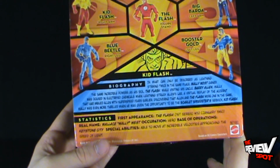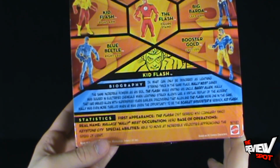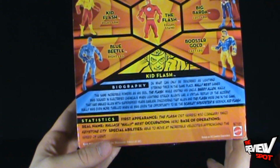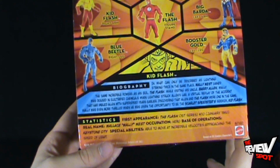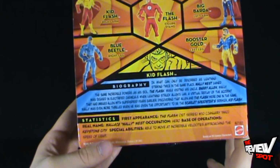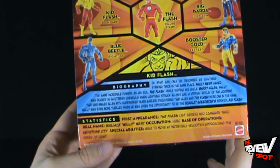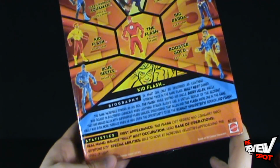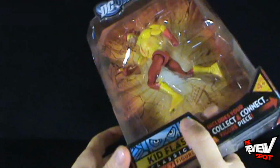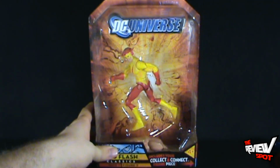Statistics: first appearance, the Flash, first series, number 110, January 1960. Real name, Wallace Wally West. Occupation, hero. Base of operations, Keystone City. Special abilities, able to move at incredible velocities approaching the speeds of light. There you go. What I am going to do is take a bit of a break.